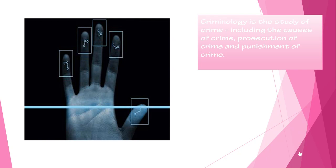So we're just going to take you through some information about the course that we do here at Solihull in relation to criminology. If you have any questions, please feel free to pop them in the chat as we're going along, and we'll also answer questions at the end, because we may actually answer some questions for you as we do go along.